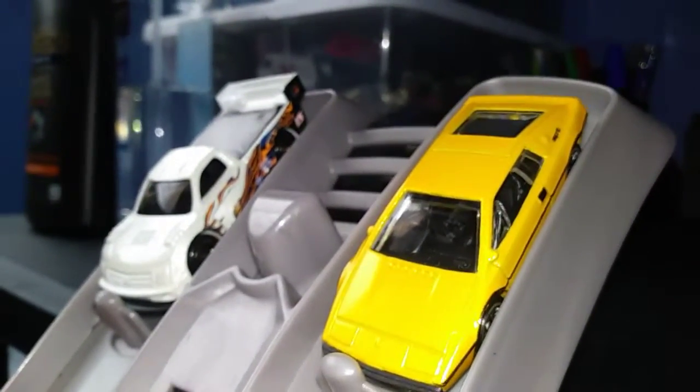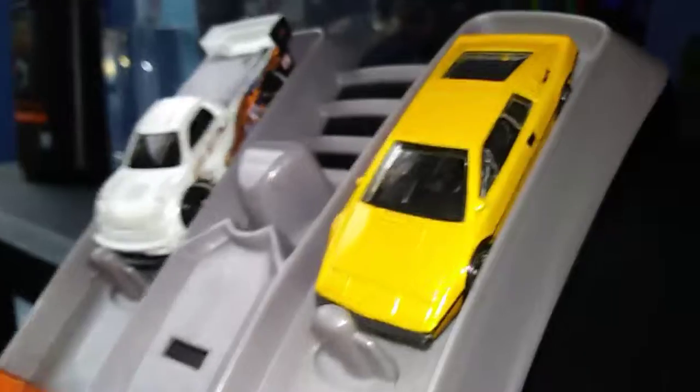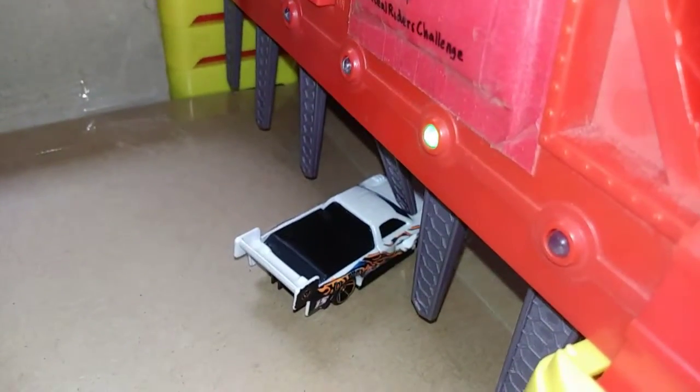Here's the battle of FTE versus Indonesia. A lot of bumping and banging around there, but FTE scores a win.